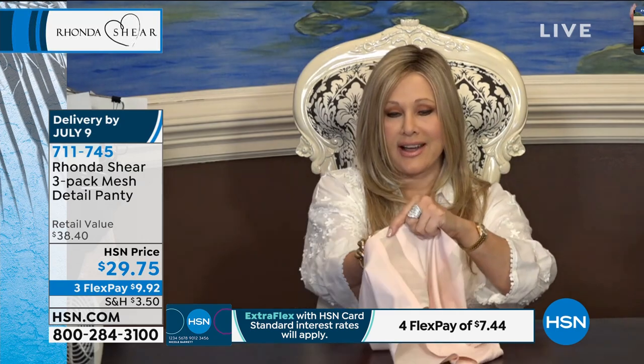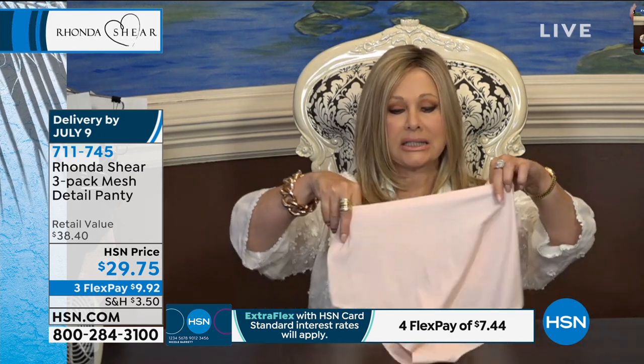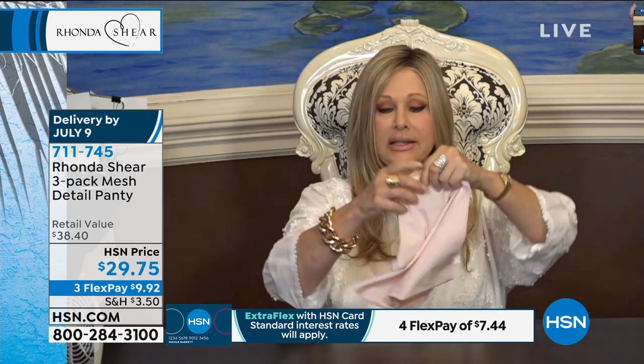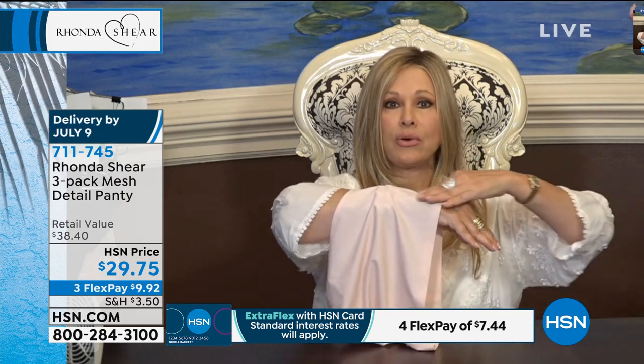I do love the mesh detail that we've put on the side for you, just 2 little strips that matches back to the bra. It's really beautiful. But full coverage in the back, cotton gusset, everything that you would want. This lays literally against your skin flat. You're not gonna almost feel where it starts and stops.